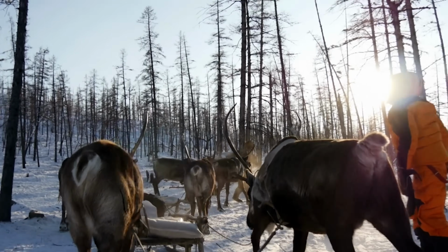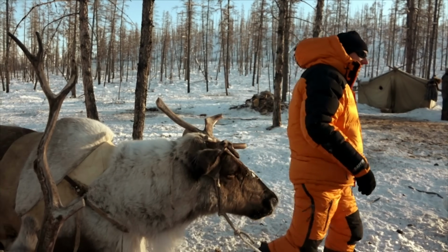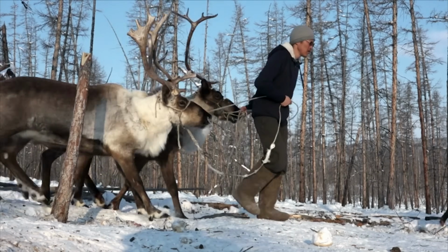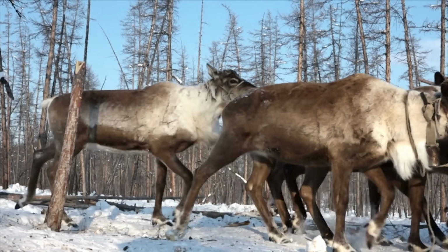After 3 hours of sledding, we've hit base camp. It's home for tonight. The temperature is minus 20, which is actually warm for this time of year, a trend the local herders have noticed.